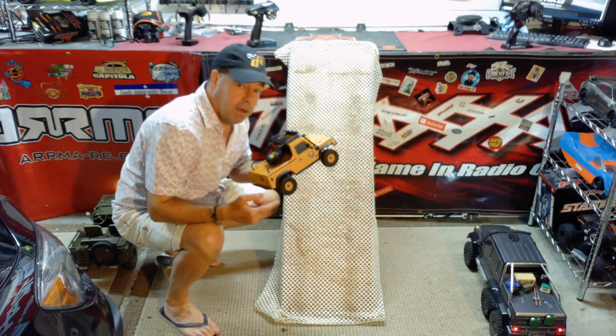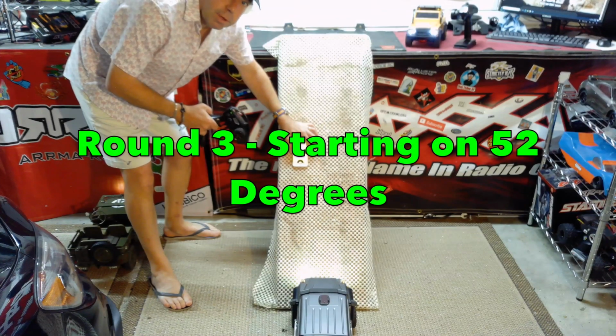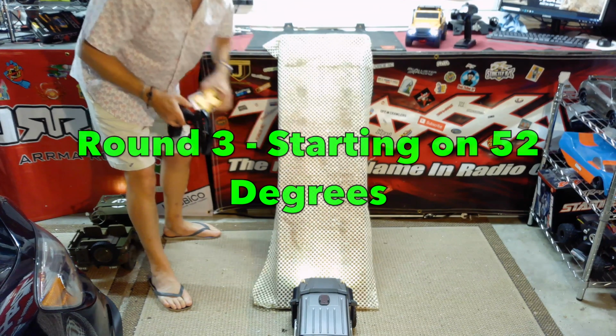So everything so far has gone up a 50 degree slope. So let me up it to 52 degrees. Let's see how we get on. Okay, we've got a steady 52 degrees showing on the climb board. So will the TRX6 get up it?